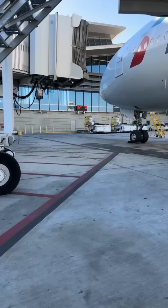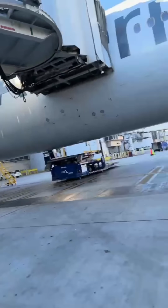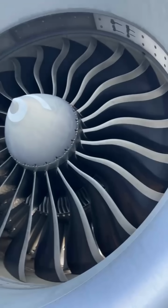Back to the National, second half. Let's go. Just gave this GE90 some nice oil. As I mentioned earlier, I work very unusual shifts. I pick up days and I give away days. So this is a 16-hour day. So you're gonna see this from day to nighttime.